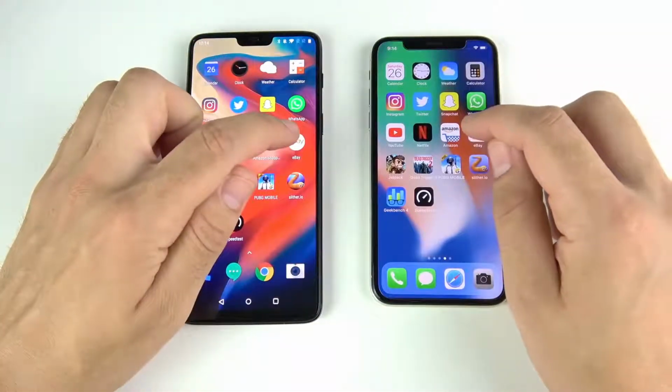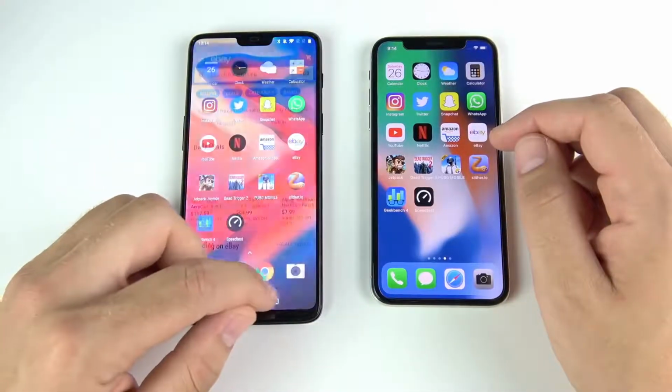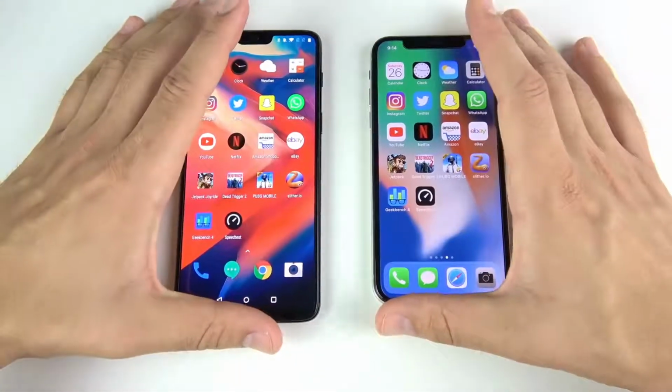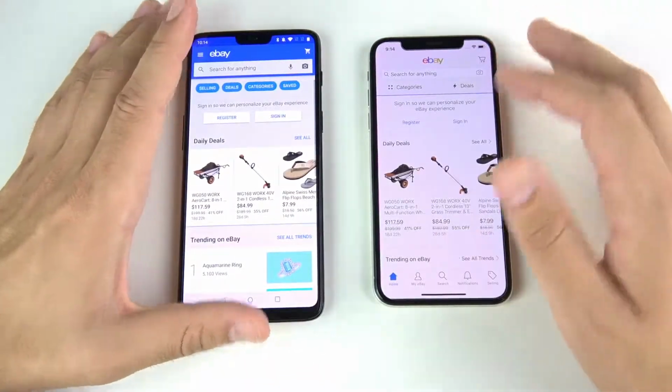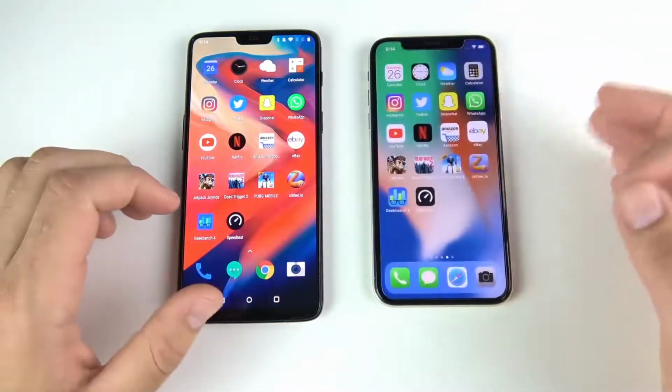Coming home, let's go into eBay. Missed that one on eBay. Let's go ahead and close that out for the OnePlus 6. Let's go into eBay and see which one gets there first. That one was pretty close. I think the 10 might have slightly won there.